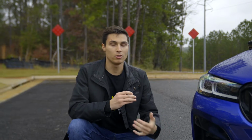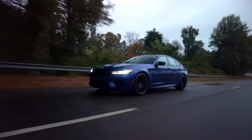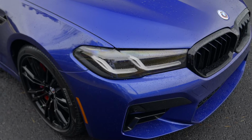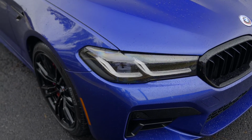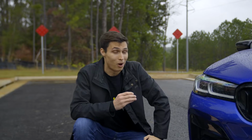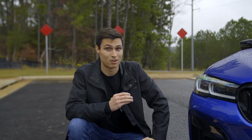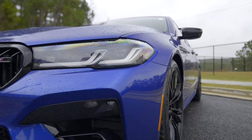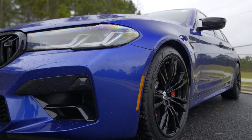And then all the aerodynamics on this car are very much for function. It almost acts like an air dam in the front, and you've got some nice gloss black plastic here as well. This car's just all about function. It's a sedan, but it probably performs better than a lot of sports cars, especially for the money. You're getting a lot of car. And this also is a very beautiful blue color.